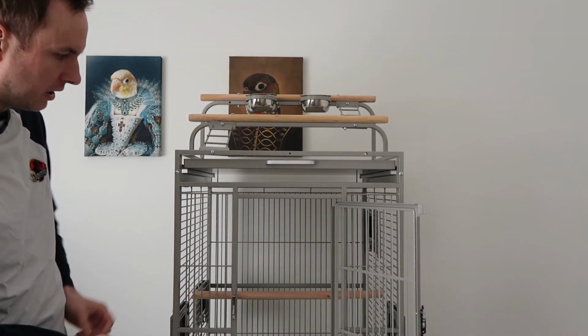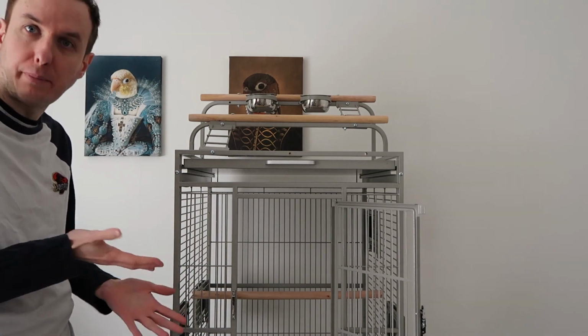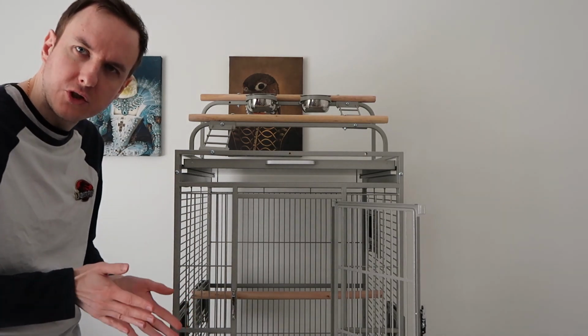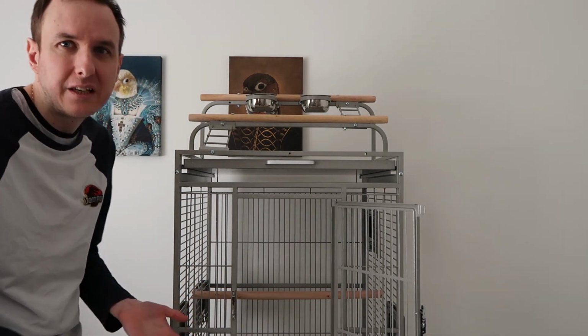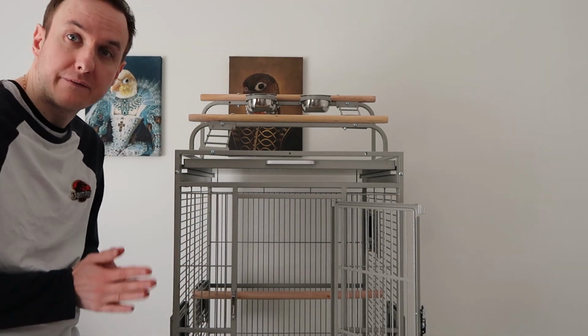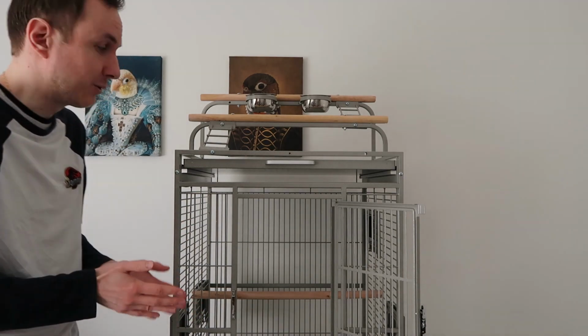So as I said, there's not many cons with this, lots of pros. Pro-wise, playtop fan, excellent size, mobile, and these lovely feeding bowls, which we may not use, may do, but they'll be foraging. Con-wise, slightly tough to build due to instructions, and just the base we'd prefer, if it was to be a base, would be thin bars. But again, for us, it's not really an issue. So overall, we are extremely happy with this cage. We're very thankful for Northern Parrot for gifting it to us. If they hadn't, we probably would have bought it anyway because we really, really like it.